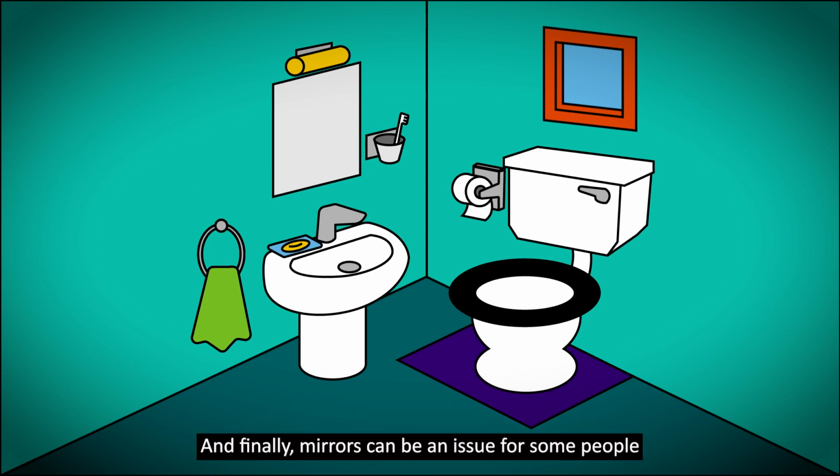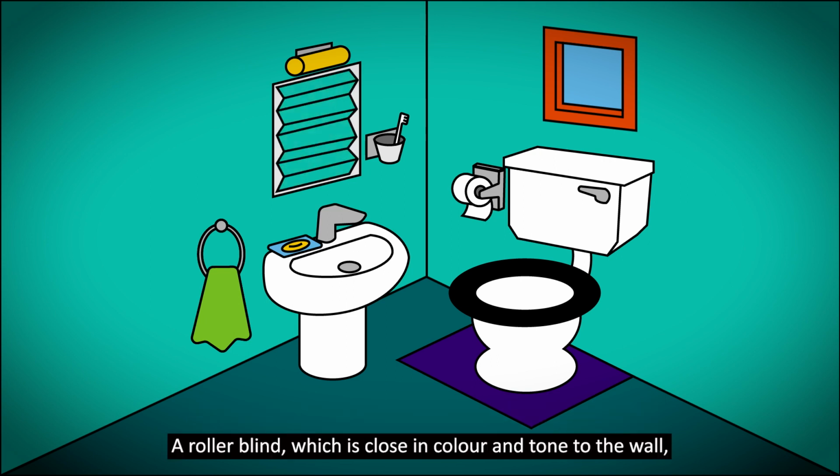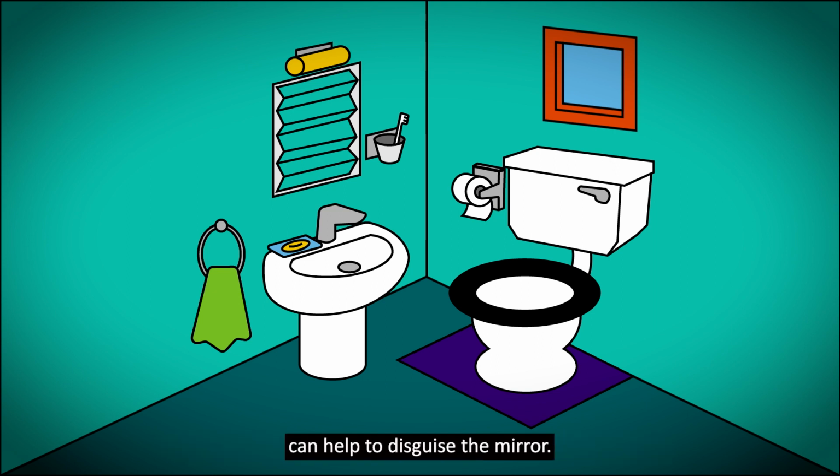And finally, mirrors can be an issue for some people living with dementia, as they struggle to recognise themselves. It can be a good idea to have a way to cover the mirror if it does cause any issues. A roller blind which is close in colour and tone to the wall can help to disguise the mirror.